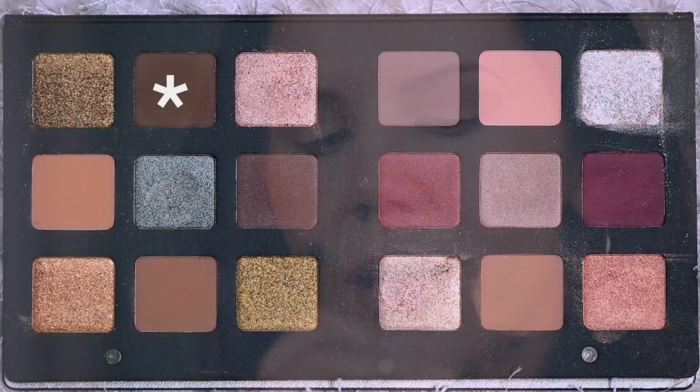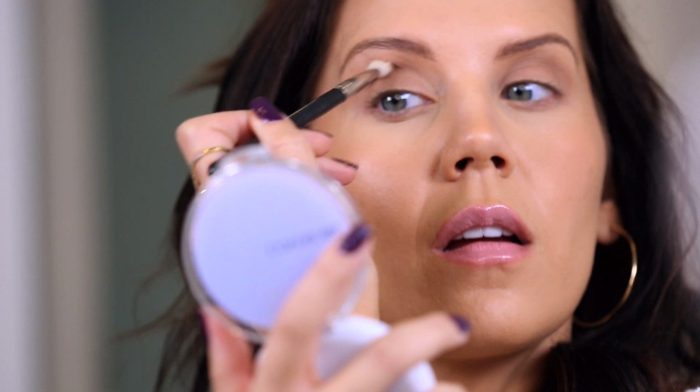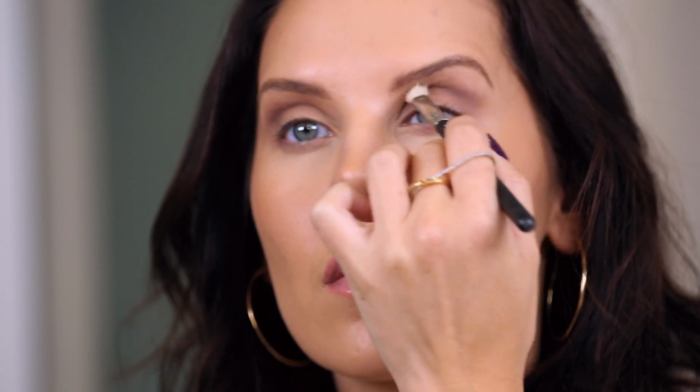I'm gonna take the shade Earth, just like a dab of it. I am going to deepen up the crease. That blended so incredibly beautifully. I have only used two shades on my eyes and I think it looks so good. I could stop here, put on some liner, a little mascara, and be totally good.